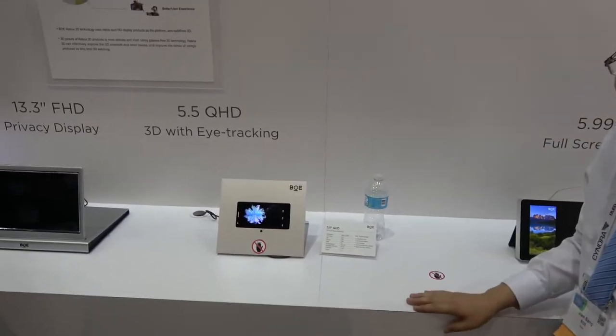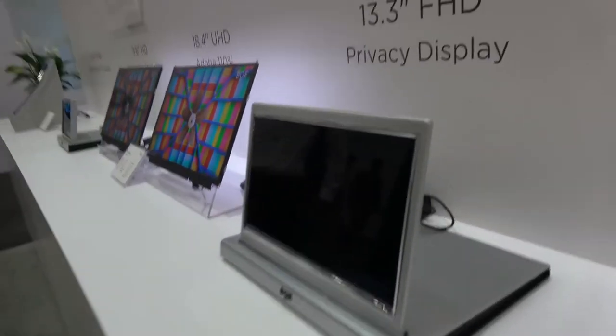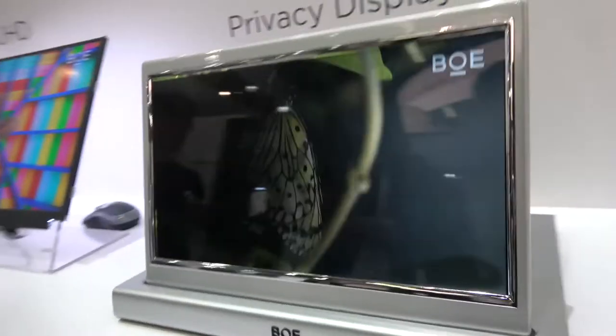That's cool. And here's another privacy display. From the side, you cannot see anything, but from here, you can see.